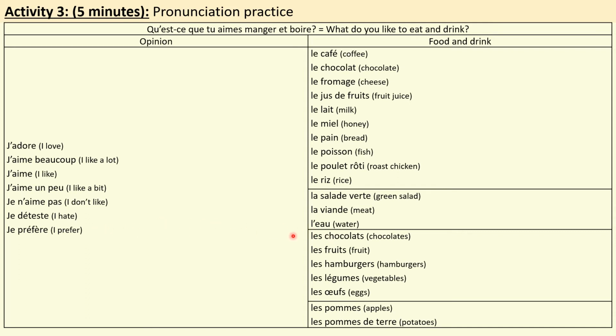Je préfère les chocolats. J'adore les fruits. Make sure you're still saying this after me. J'aime beaucoup les hamburgers. J'aime les légumes. J'aime un peu les œufs. Let's do that one again. J'aime un peu les œufs. Notice we don't pronounce the F or S, it's E.